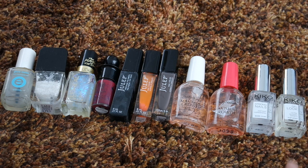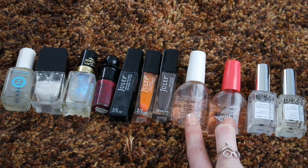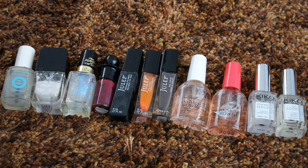I also, as you guys can tell, have tried what feels like nearly every strong nail or nail growth polish under the sun. I have this one from Kiko. I have these two slightly different ones from Sally Hansen. I also have this one from Essie. None of them were successful. The reality is your nail length, the strength of your nails, the durability of your nails, a lot of that is based on your gene pool, not necessarily about what you can do externally. So while some of this stuff can help, it's not going to be drastically different.